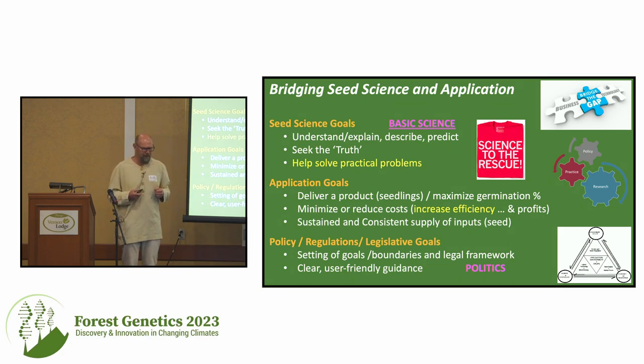In terms of the policy, regulations, funding agencies, there's the setting of goals, boundaries, legal framework, and some clear, user-friendly guidance. This is all important. It sort of flows into the politics that we sometimes see, which I'm not going to talk about at all. But I think these cogs are all very important to recognize in terms of the system that we work in.